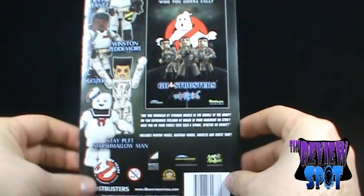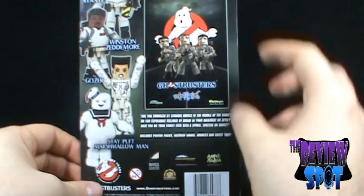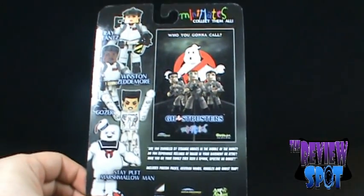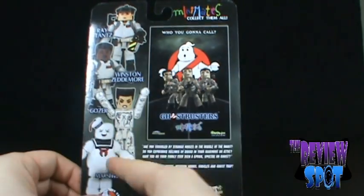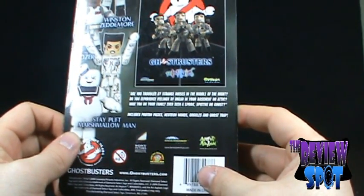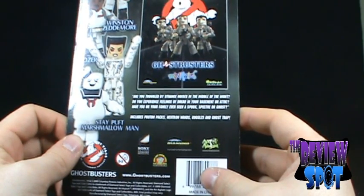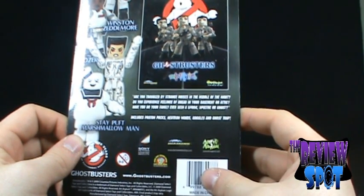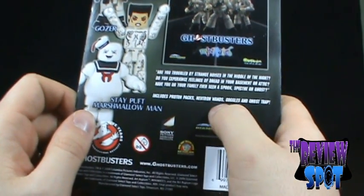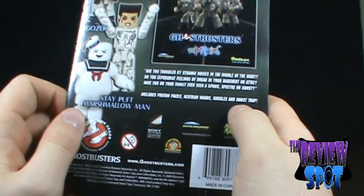On the back of the packaging, it's got a poster of the Ghostbusters recreated in glorious Minimate form. And we've got the 4 figures down the side. It says, "Are you troubled by strange noises in the middle of the night? Do you experience feelings of dread in your basement or attic? Have you or your family ever seen a spook, specter, or ghost?" It includes proton packs, neutron wands, goggles, and a ghost trap.